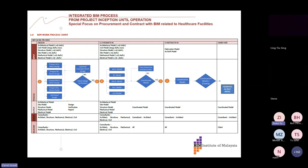Then at construction stage, the designer will hand over the LOD 300 model to the contractor's team. Each subcontractor for each trade will develop the LOD 300 model into LOD 400 for shop drawing or shop model for fabrication, ensuring all the connections, leveling, and so on, with no clash, a clash-free model for them to proceed with construction.